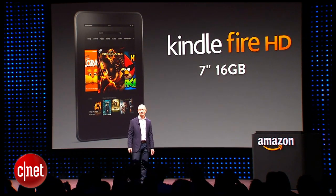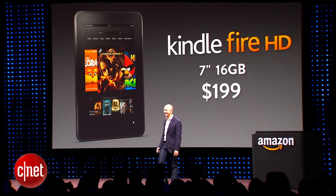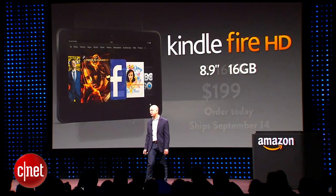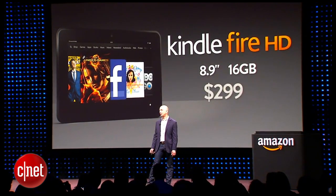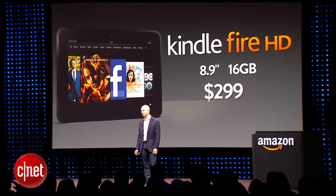How much? What's the price for this device? All those features? $199. Ships September 14th. How about the large one? $299. Let me tell you, this is an incredible price.